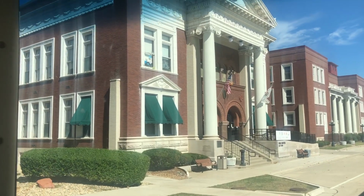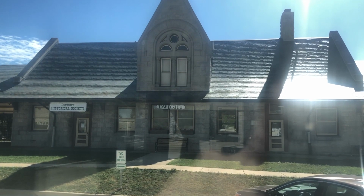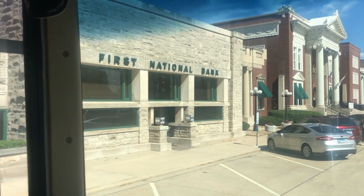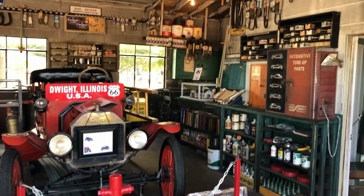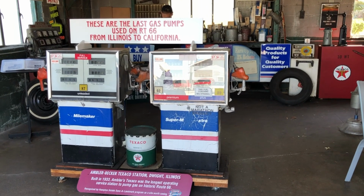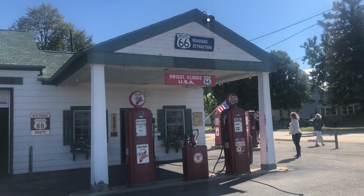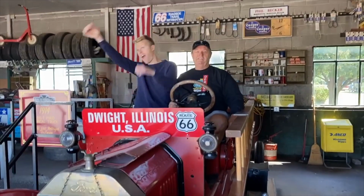And then in the town of Dwight, you got a cool little downtown area with this old railroad depot and the first national bank designed by Mr. Frank Lloyd Wright in 1905. Dwight also has Ambler's Texaco gas station, which now serves as a visitor center, and is actually one of the longest operating gas stations on Route 66. They even still have these service bells that ring when you step on them or run over them. And it was actually built in this cottage style to kind of look like the residential houses around it, so it blended in a bit more. It's a really fun stop.